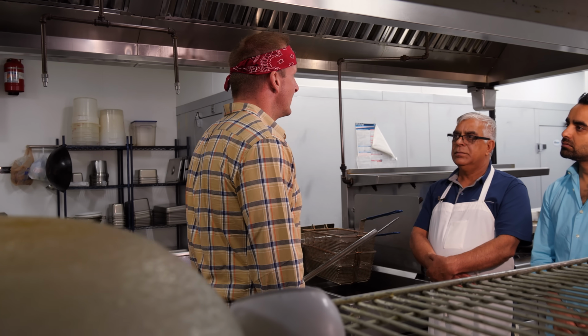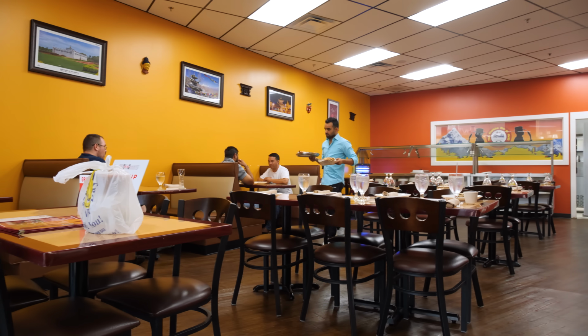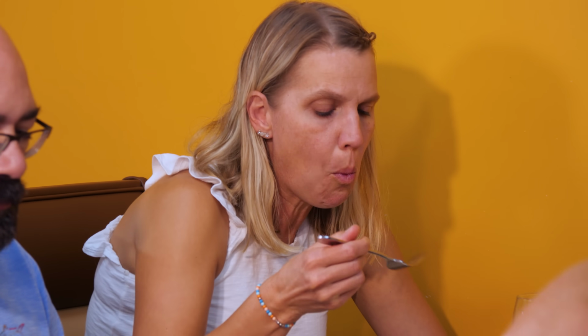I'm curious, as a restaurant owner, how do you market Nepali food to people here in Dallas? So this is what we are using, and it has worked so far for us. For the first time visitor, we introduce them the Indian food, and then on the side, we'll let them taste the Nepali food. And then once they get the taste, next time, they will order that food first before placing the order for the Indian food.